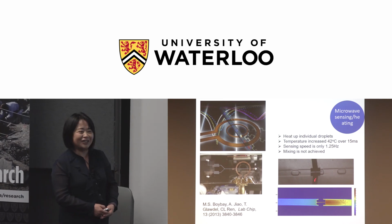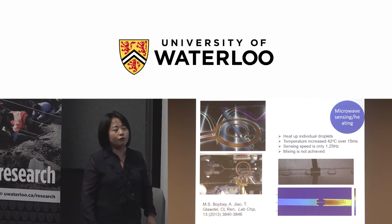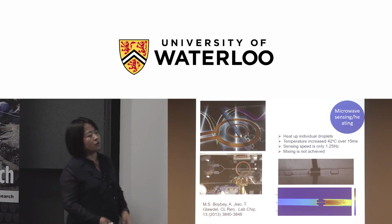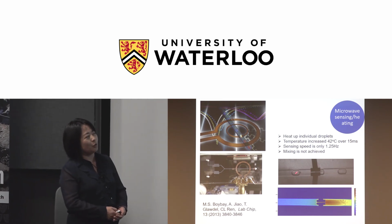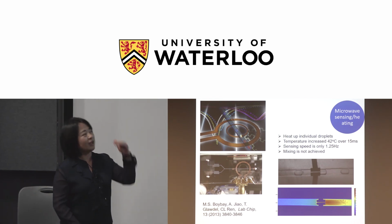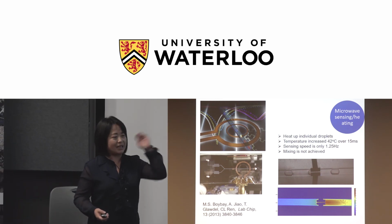But a microwave could do it. Microwave is what we use to work with our cell phones, at gigahertz. By nature, it runs very, very fast, with no limitation for this kilohertz performance. So that's what we want to do. We also developed a trigger here. Whenever a droplet appears, it triggers my microwave. Now it's not only a sensor, it's a heater. We can heat up to 70 degrees within 50 milliseconds. It's almost simultaneous.